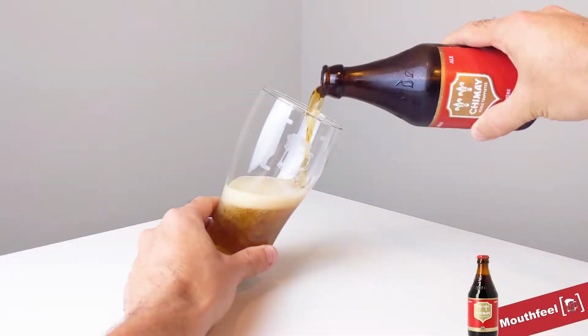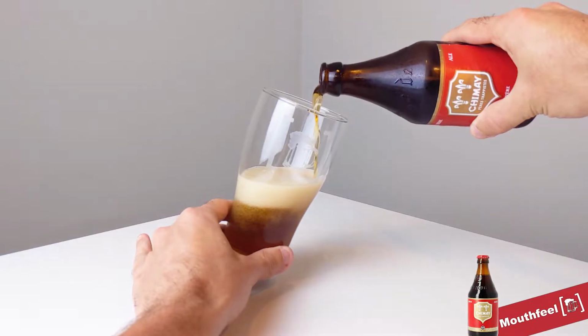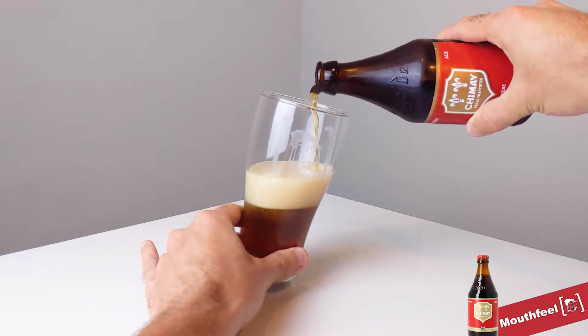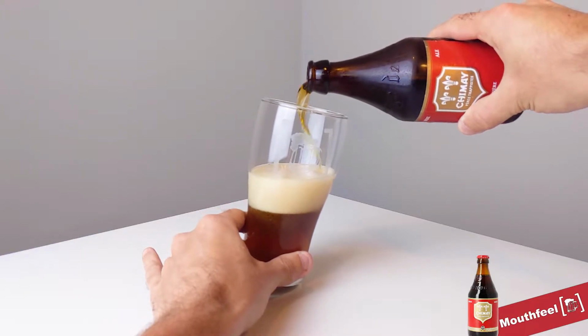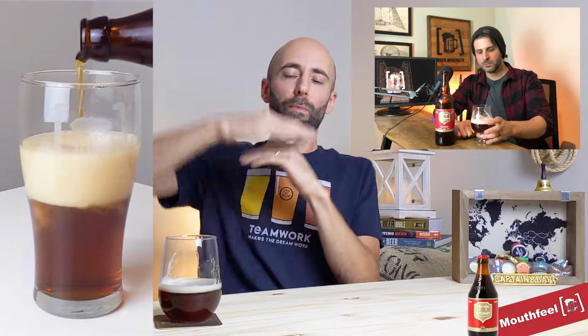There we go. Mouthfeel, I have to say, for a beer that is 7%, this is incredibly light. The carbonation really does a job. It just keeps the whole experience extremely refreshing. Because of this high sweetness, it leaves this silky, almost oily feeling on your tongue, which is pleasant. But again, I find that there's not much in between.